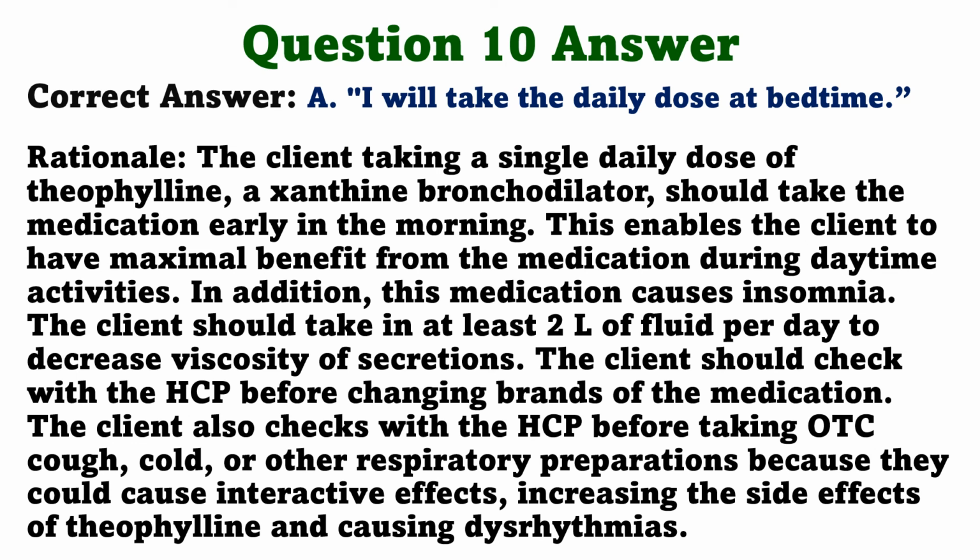The client should take in at least 2 liters of fluid per day to decrease viscosity of secretions. The client should check with the healthcare provider before changing brands of the medication. The client also checks with the healthcare provider before taking over-the-counter cough, cold, or other respiratory preparations, because they could cause interactive effects, increasing the side effects of theophylline and causing dysrhythmias.